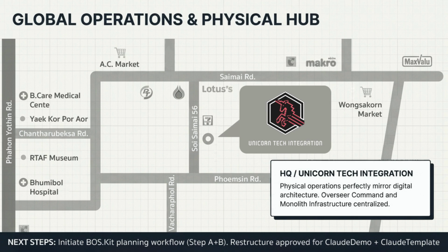This is our global operations hub, the physical heart of our digital world. Here, we've mirrored our digital architecture into a centralized command center. By unifying our monolith infrastructure in one location, we ensure every real-world action is as precise and scalable as our code. It's where the strategy meets the execution.